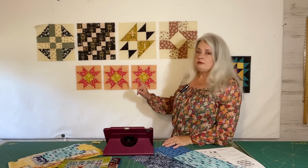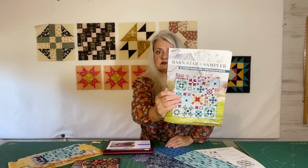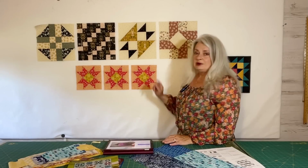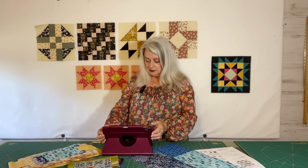I also got finished the Barnstar Sampler. Remember this? These are the 3 blocks for this month that we had to get done. That was block number 10, which corresponds to October. So I am up to date on that.